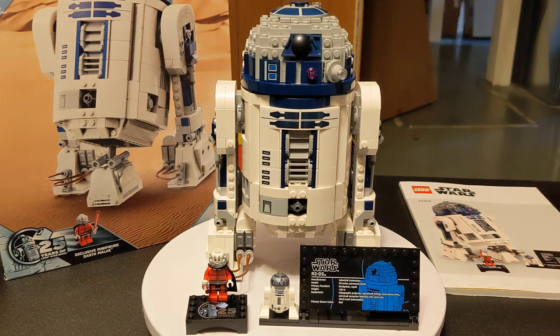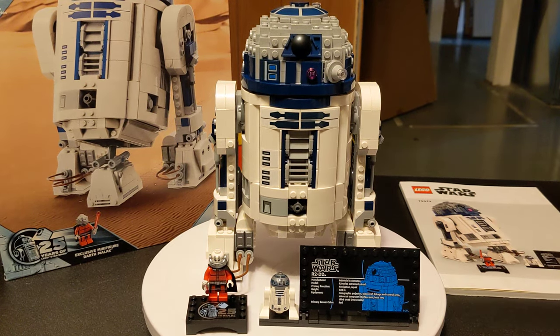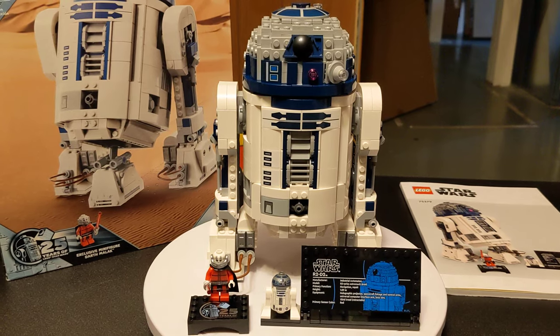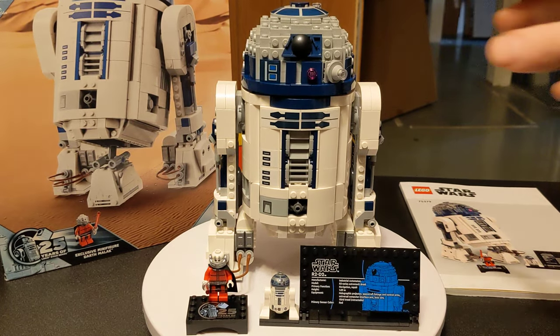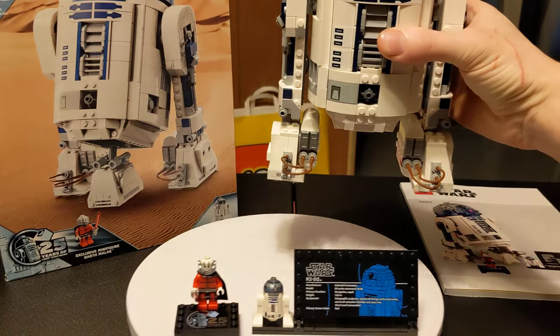And there are a couple things in the instructions I wanted to go over. But I'll do that after we take a look at R2. So this is actually a really nice scale.